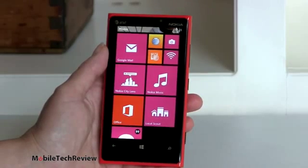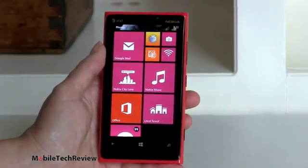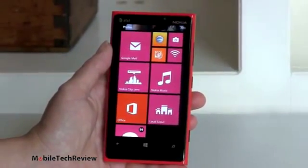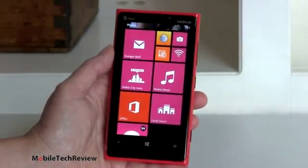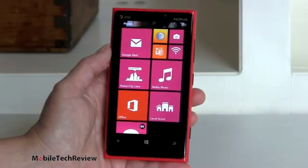which is to be expected since it's got the same CPU. It has a gig of RAM inside and 32 gigs of storage. There is no removable storage. There tends not to be with Windows Phone because it handles removable storage in a challenging way, shall we say. It does some encryption and DRM security stuff on cards, so pretty much no manufacturer wants to touch the idea of removing any storage. So 32 gigs here. You also get 7 gigs of SkyDrive cloud storage with the phone.